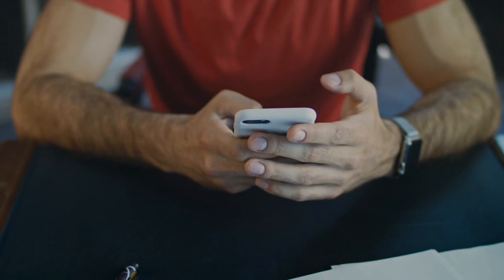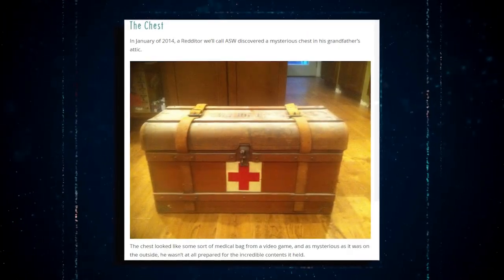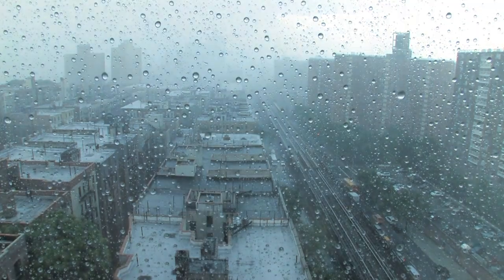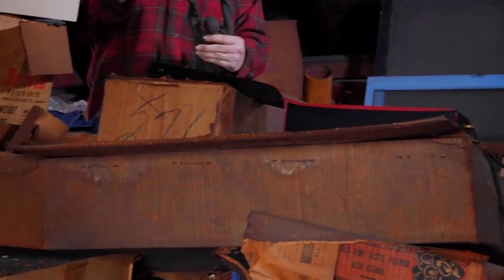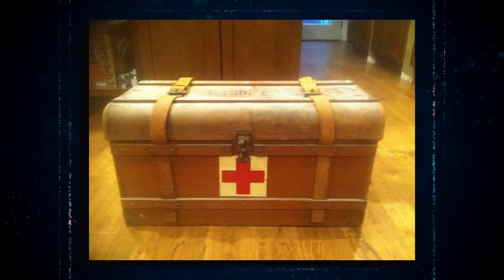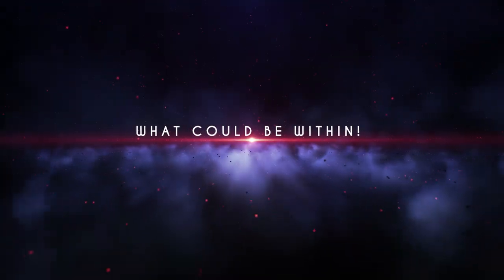There was the predicament that one Reddit user came onto when he unearthed a mysterious chest in his grandfather's attic. The contents were, to put it mildly, unexpected. On one otherwise average rainy day, a Reddit member called John was in his grandfather's attic helping his folks take out some garbage. Alongside stuff that you'd ordinarily find in an attic, such as old photos and books, there was a bizarre wooden box with a medical sign on it. As a curious person, John had to peek inside. What could it have been?